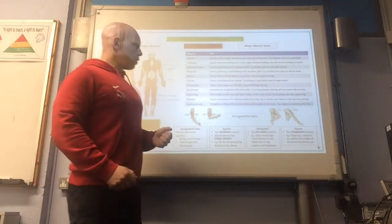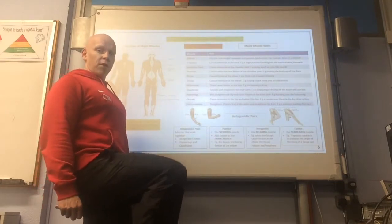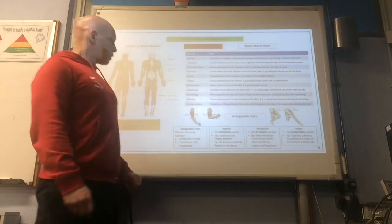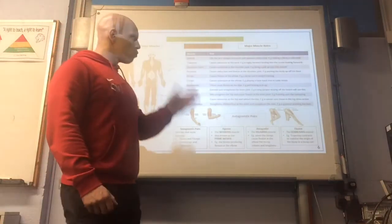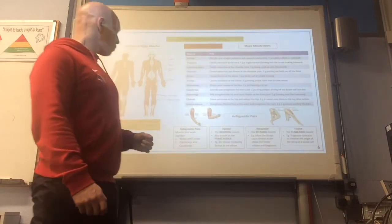Quadriceps, they extend and straighten the knee joint. So if my knee's bent in that position, that's flexion of the knee, my quadriceps create extension. Nice and simple, that one. Could be a long jumper diving off the board. They'll use that because they try and straighten their legs out in the air.